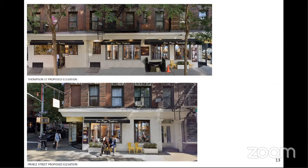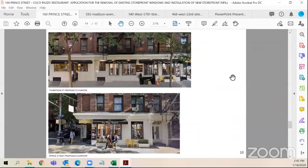Sure. In the matter of LPC 20-07723, 160 Prince Street in the Sullivan-Thompson Historic District, a Renaissance Revival style tenement building designed by Bernstein and Bernstein and built in 1904. The application is to enlarge masonry openings and install new storefront infill. I note that the building's style, scale, materials, and details are among the features that contribute to the special architectural and historic character of the Sullivan-Thompson Historic District.